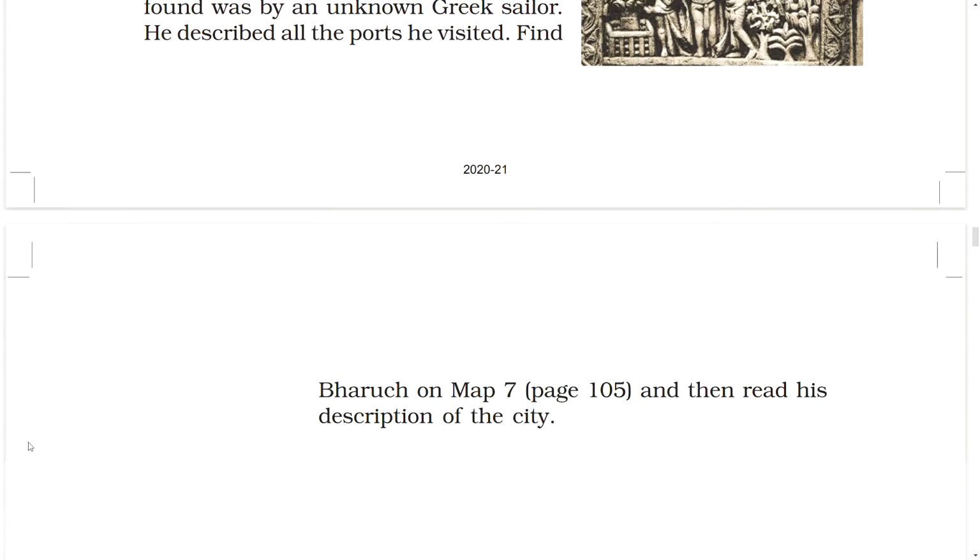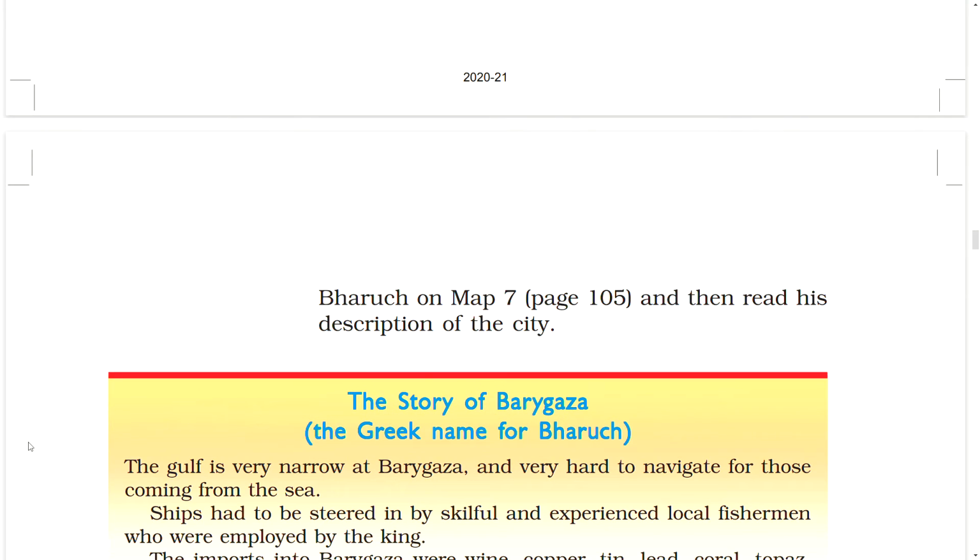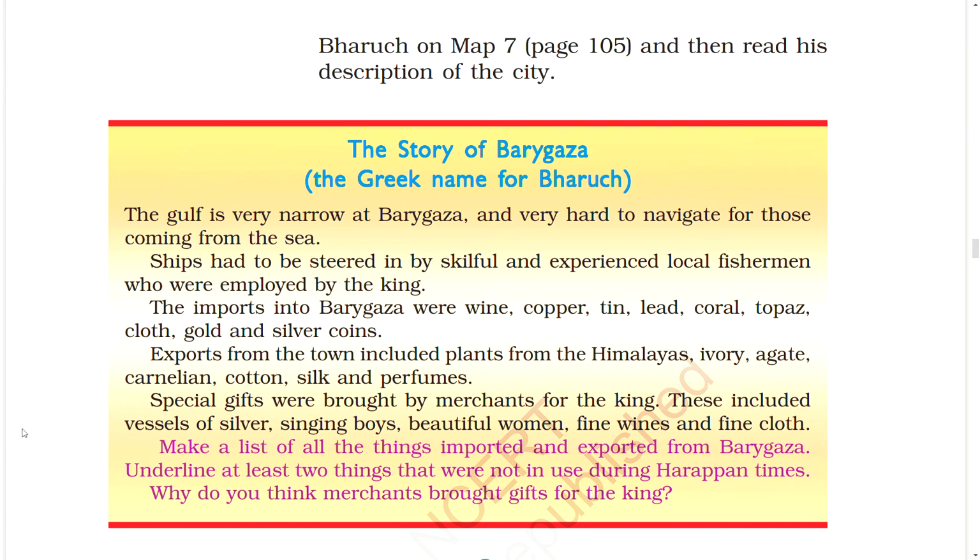Find Baruch on Map 7, page 105, and then read his description of the city. The story of Barygaza, the Greek name of Baruch. The gulf is very narrow at Barygaza and very hard to navigate for those coming from the sea. Ships had to be steered in by skillful and experienced local fishermen who were employed by the king.